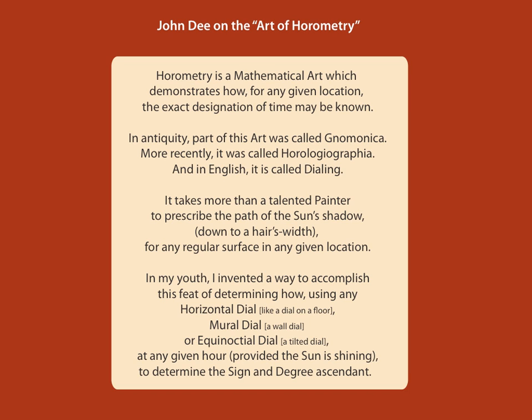It takes more than a talented painter to prescribe the path of a sun's shadow, down to a hair's width, for any regular surface, in any given location. In my youth, I invented a way to accomplish this feat by determining how, using any horizontal dial, like a dial on a floor, a mural dial, a wall dial, or an equinoctial dial, which is a tilted dial, at any given hour, provided the sun is shining, to determine the sign and degree ascendant.